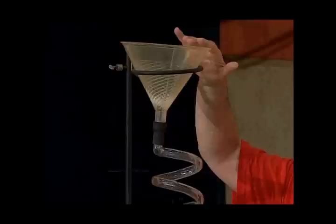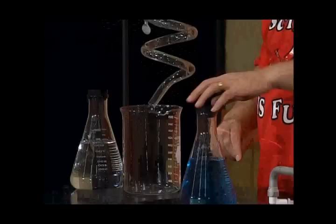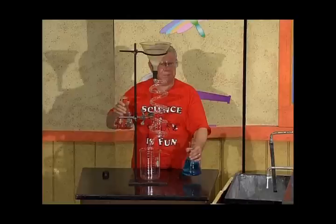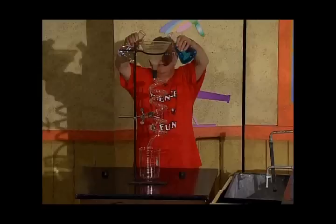There's a funnel on top, spiral glass tubing, and then there's a beaker at the bottom. I have a clear and colored liquid in this flask in my left hand, a clear and colorless liquid in my right hand. What I want to do is mix those liquids together, but we want to do that in the dark. So please turn the lights down, all the way down. Yes. So here we go.